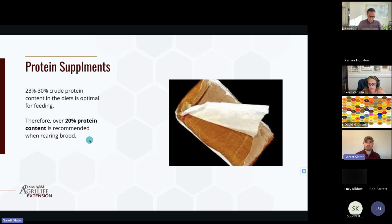But the one thing I always look for too is that protein content isn't always the same, right? We're looking at just protein content, but there are a lot of protein supplements that use artificial proteins. They're not using natural pollen or natural resources the bees would normally consume. So one thing I always recommend is to try to find protein sources that actually use natural pollen, so their protein's not coming from soy or a different protein source. They're actually using natural pollen they collected. When I'm using a protein patty, I'm looking for that natural pollen if possible.